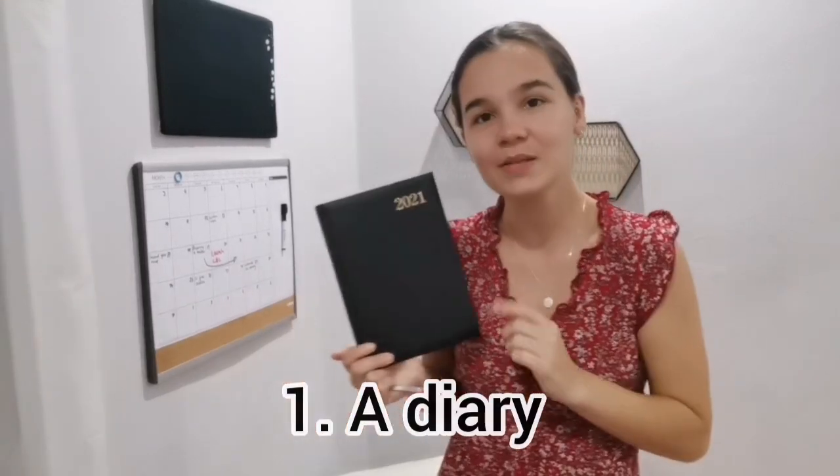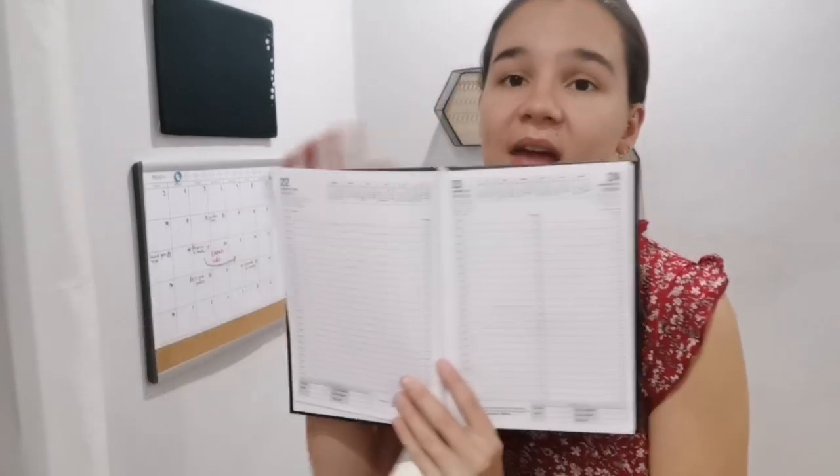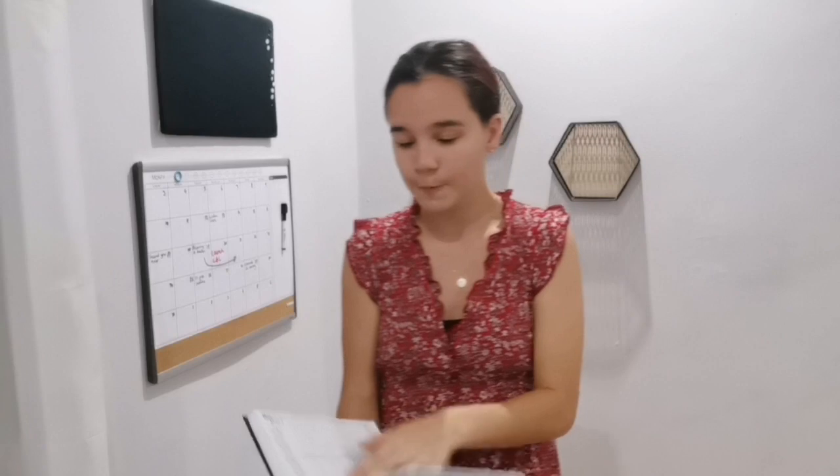a diary. This is my diary that I got for 2021. I got it at PNA, and basically the best way to use a diary is to make sure that every day you write down a schedule, and then on Saturday and Sunday, which happen to be these 2 pages, you can write down your weekend. Those two are the only 2 pages that are together.